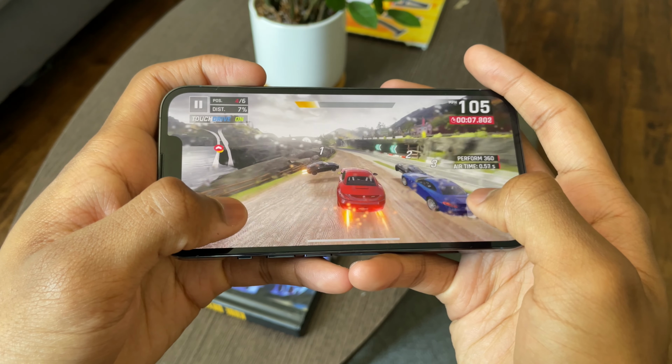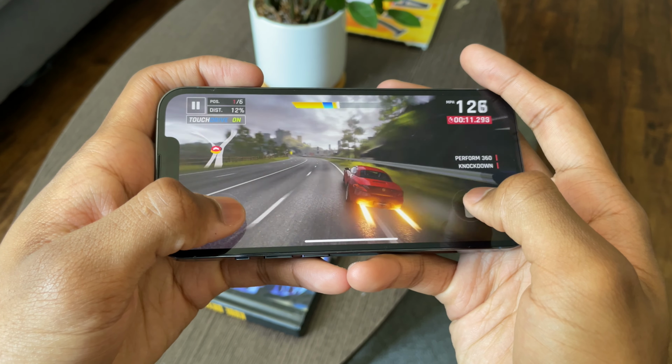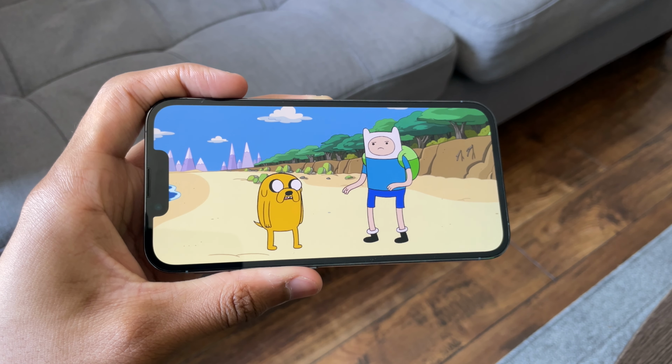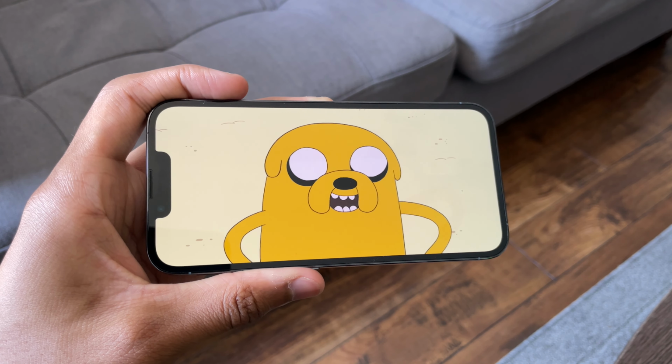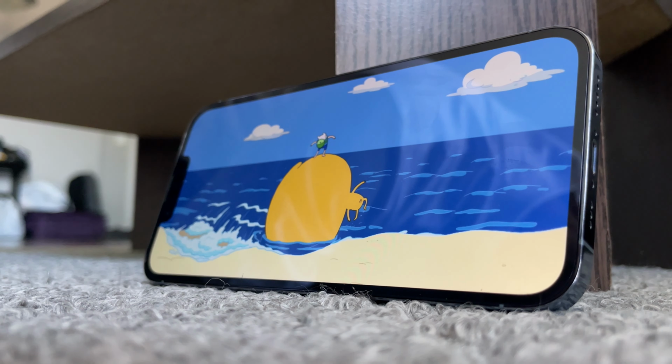And now the last aspect that I really enjoyed about the display was just how great it looked whenever I was watching movies, playing games, and scrolling through the OS. Like right here, you can see me watching a video on it, and you can see just how colorful and vibrant the display is. I really enjoy how quality the resolution was, and to give you guys an example of how good the screen is, I'm going to watch a video and play a game.